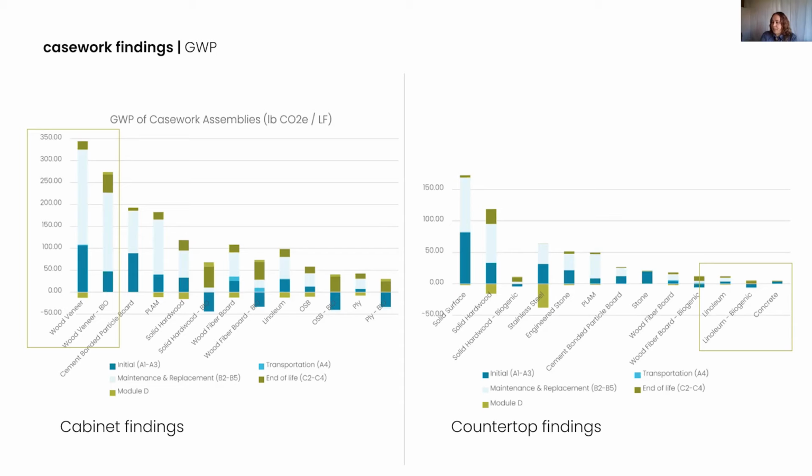On the other hand, we were kind of surprised to see that concrete actually, we double checked this. Tally seems to be doing the takeoff and the calculation right, but concrete is actually really low by comparison. And our takeaway there is that in structural uses, you're just using so many orders of magnitude more volume of concrete, that's why structure accounts for so much, whereas a countertop is such a thin piece that actually in this application, it's surprisingly low.